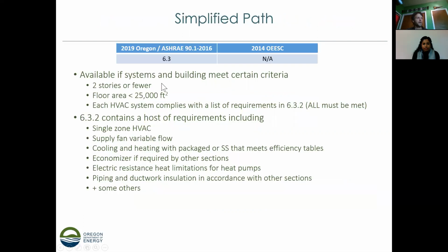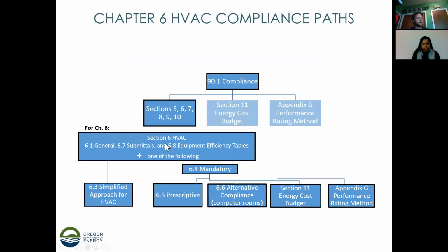So the simplified path is available for systems and buildings that meet certain criteria, really two stories or fewer, floor area less than 25,000 square feet, and each HVAC system complies with a set of these requirements. It's really just geared toward buildings that have simple single zone systems. This simplified path is not available in the IACC, though. So just one thing to note.